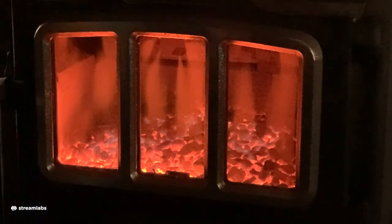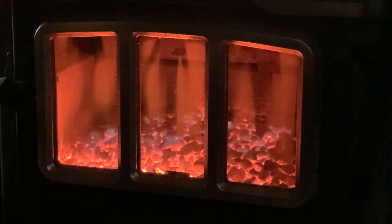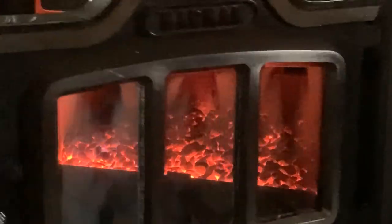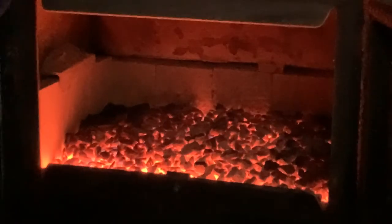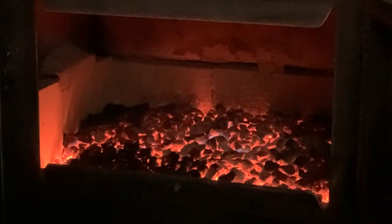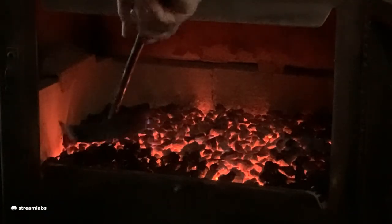Go two turns. Draft open, two turns. Damper is open all the way. I don't have it closed at all. It's starting to not burn in the corners and on the side. I'm just putting a little coal in where it sort of burned away in the front.